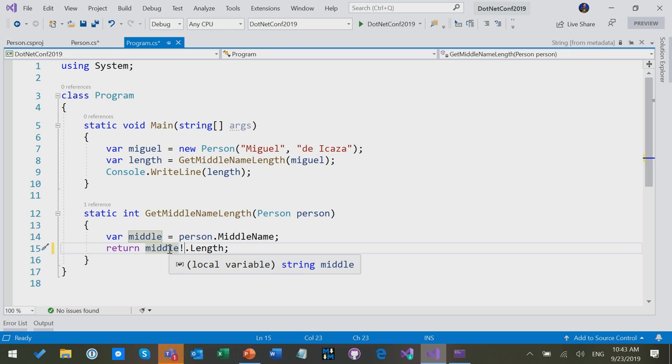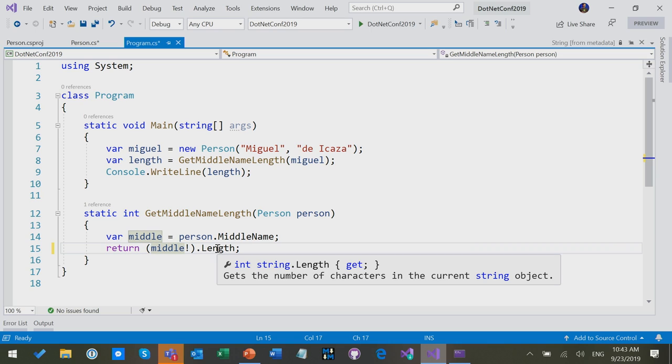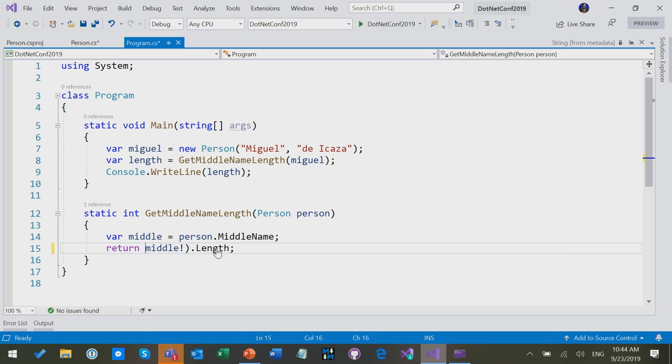It's not exclamation mark dot there. Those aren't a single operator. The exclamation mark is its own operator. And so you can just say, I know better. That would be really bad to do here, and usually it's bad to do because usually you don't know better, you just think you do. So let's not use that one.